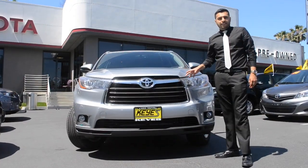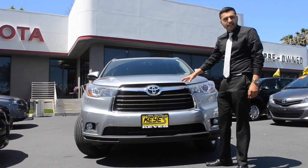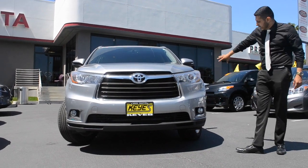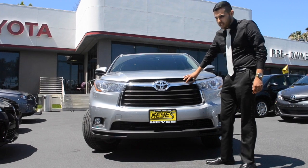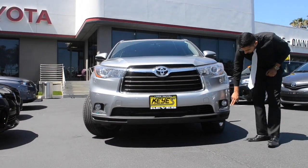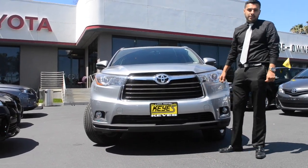Okay, so here we're taking a look at the front end of the Highlander Limited. As you can see here, it's very different styling. It's got a very nice sporty and rugged look to it, going throughout the full hood, to the grille, down to the side of the body. It's got really nice line work to it. With this being the limited edition, you do get a very nice chrome accented front grille as well. And you do have standard fog lights, and it does come with standard LED daytime running lights as well.